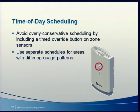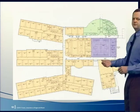However, if areas of the building have significantly different usage patterns, this approach wastes energy since the entire building may be operating to maintain occupied temperature set points, even though only part of the building is in use. Here's an example of a high school.